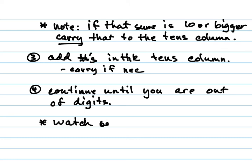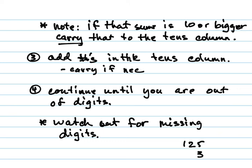Guys, watch out for missing digits. Let me show you what I mean by that, and show you something that you can use. You don't have to, but if it confuses you or messes with you and you need something in every digit, what number means nothing? 0. So you could always place a 0. So let's say I have 1, 2, 5, and 3, and 7, 9, 2. So do you see that here and here I have nothing in those digits? So if you want to, you could hold those digits with zeros. It's not necessary, but what you have to do is be really careful to remember that 3 is in the ones column and make sure you line it up in the ones column.